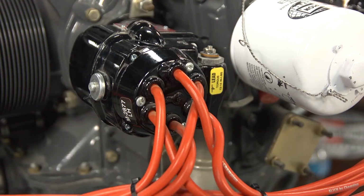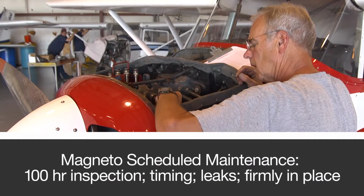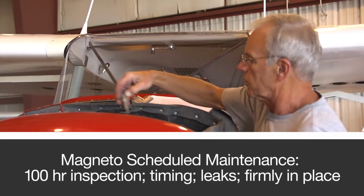So mags have been around for a long time, are very reliable, and actually quite simple to work on. Magnetos scheduled maintenance requires a 100-hour inspection. The 100-hour inspection is a lightweight check to ensure everything is normal. We're going to check and adjust timing, check for leaks, and check to make sure everything is still firmly held in place. On aircraft with pressurized mags, we'll also check to ensure that we have not contaminated the inside of the mag with the moisture that we've been flying through.